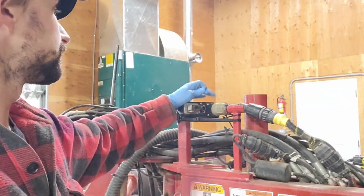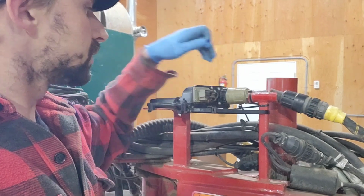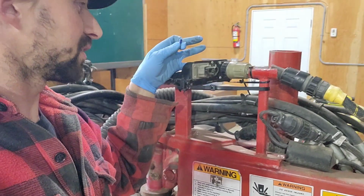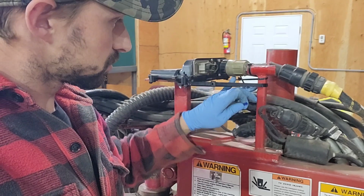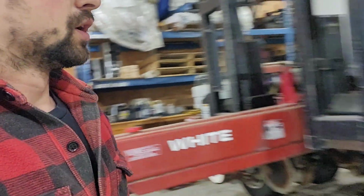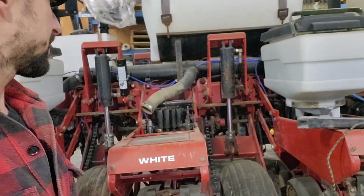This here doesn't screw in like it should to this, and I got it zip tied so it stays together. Not an ideal fix, but if the zip ties hold, it should be fine. If they don't hold, then I guess I don't know. But I'm gonna put this C-tube back in, and the planter should be ready to go.